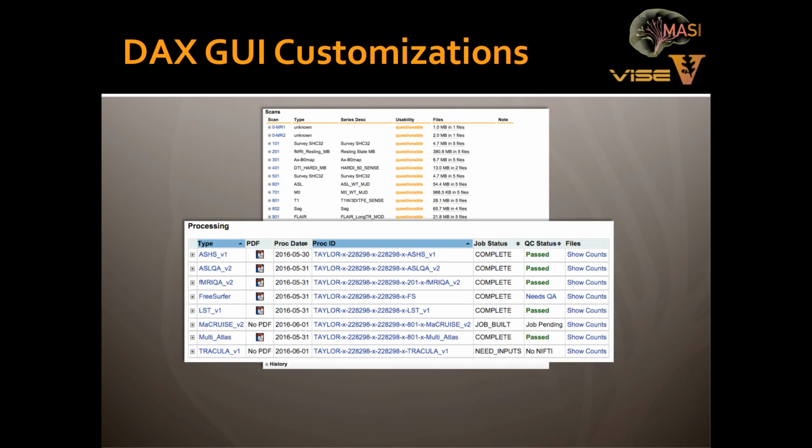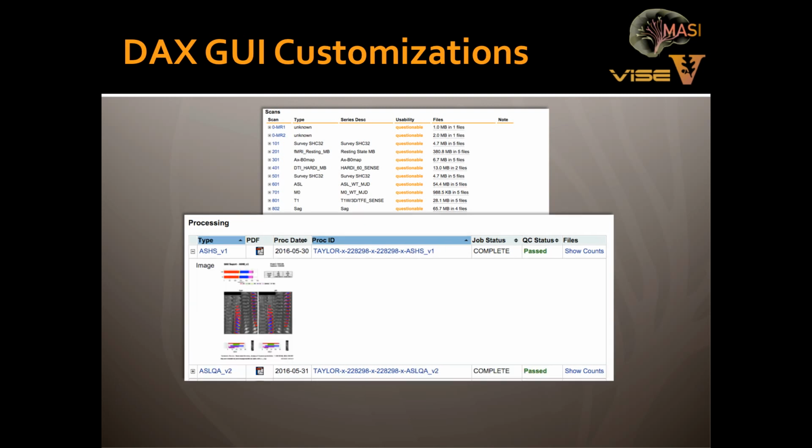And everything that we do generates a PDF. So you can see these little PDF links here. When you click on one, it's going to pull up a picture of the actual PDF that the writer of the Spider processing pipeline has generated. And this is really great because you can quickly look at your data and say, did it work? I don't know. Quickly look there, and then you should have a good idea.